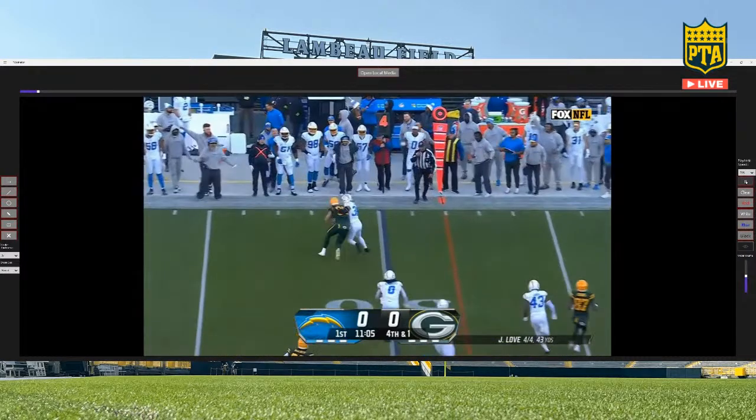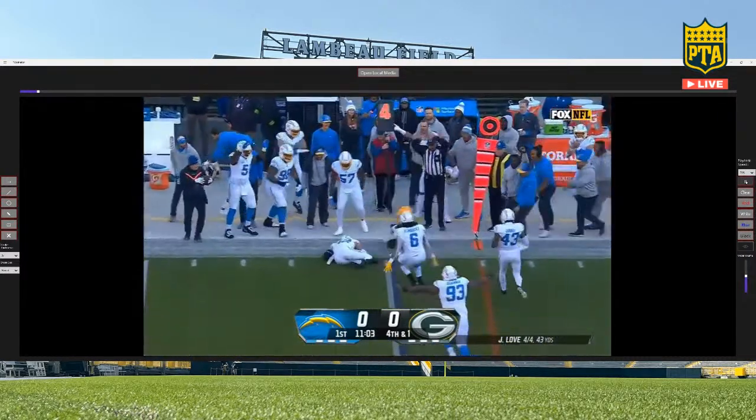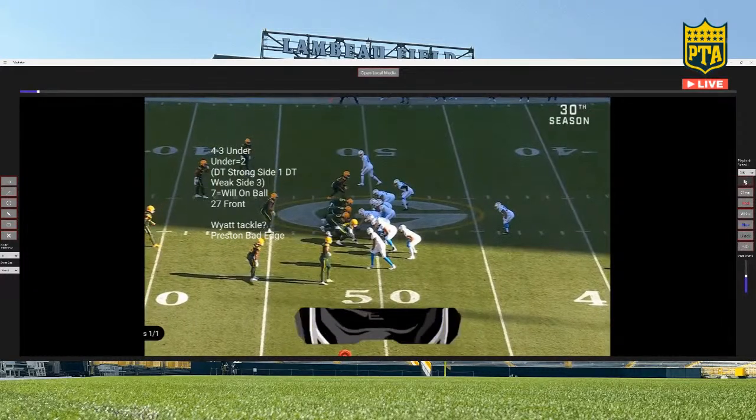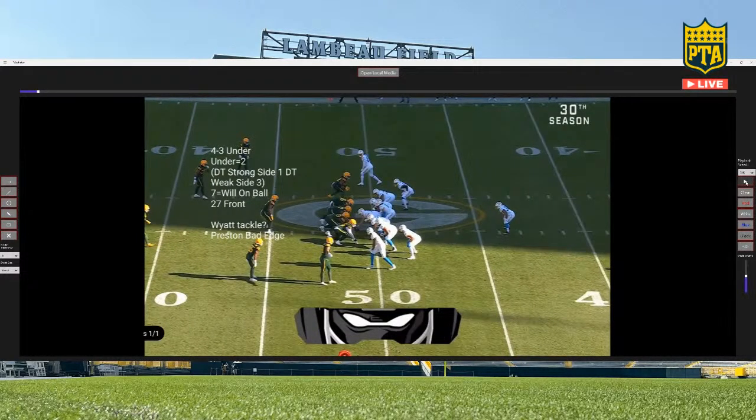But again, Musgrave did everything he could. It was a good throw by Love too. It was just sniffed out. And again, the point there, Tim, is, my goodness, dude, you've got 2 downs to get 1 yard, and your goal is, okay, we're going to stretch the field horizontally on both plays. It just makes no sense to me, man.